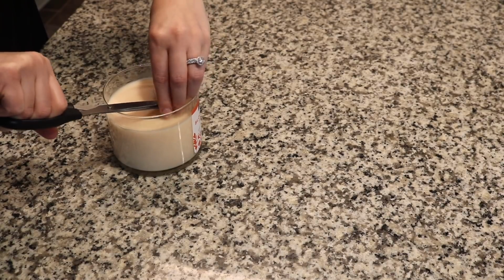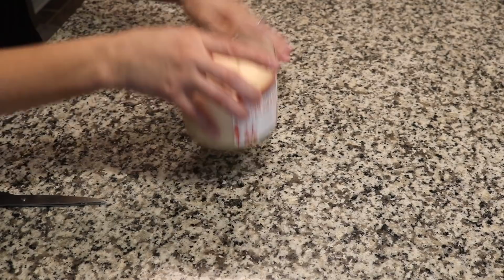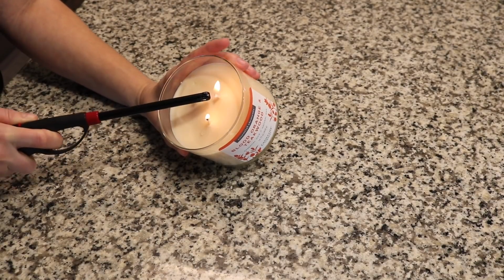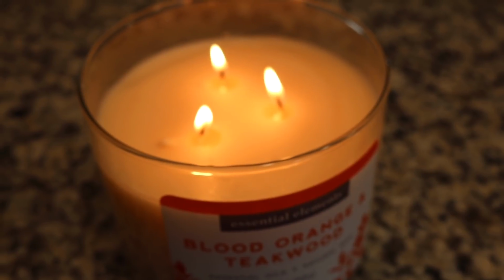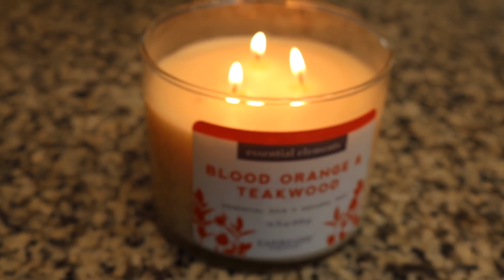This one is soy based, so it has a soy wax. It just says natural wax, but I did look it up to make sure. And it is made with essential oils, which are a natural fragrance. And you guys, it smells so good. It's clean for the environment without all of those yucky toxins, and it just makes my whole home smell so nice.